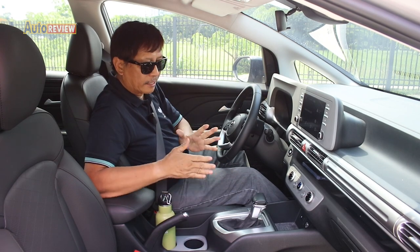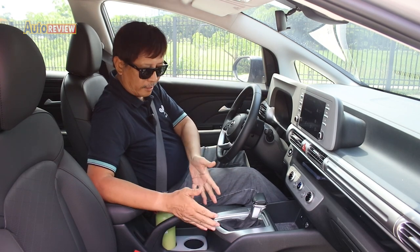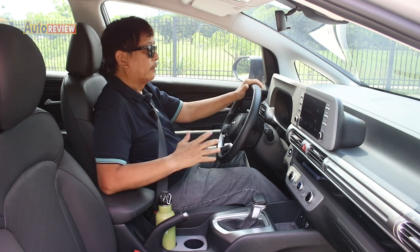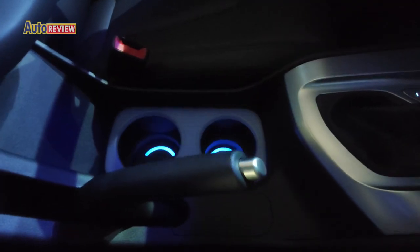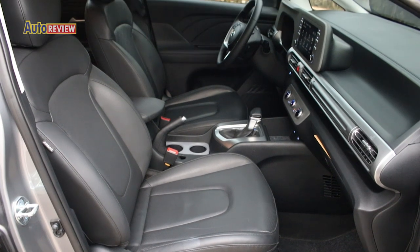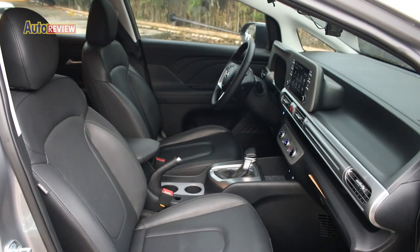It's just here, except that it is on the right side. Normally it's on the driver's side, so that's okay. And then you also have storage here for your bottles, at least two. Very comfortable seats, leather seats for this particular model.